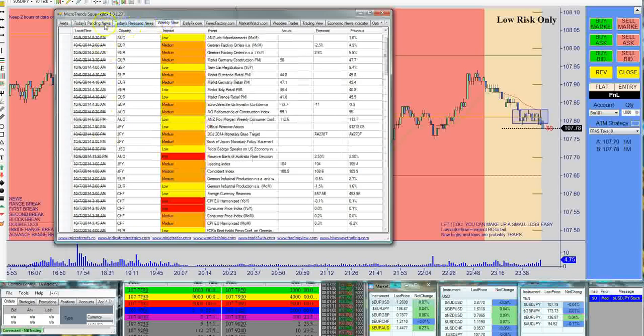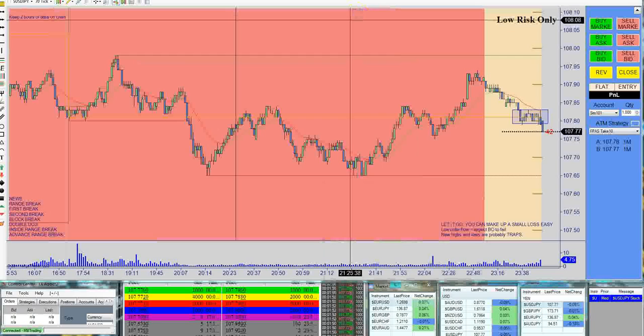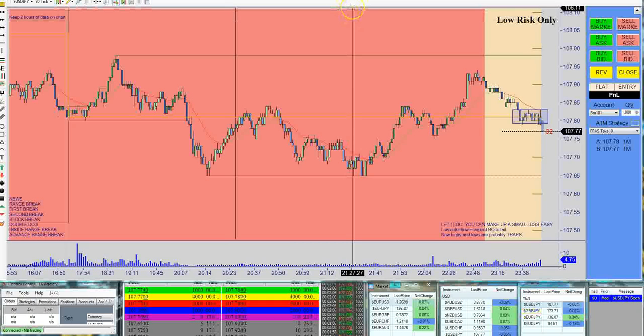I was on the weekly tab here before. So this is our news we got pending for today. And the nice feature about this program is I can minimize it and it'll sound off the news to me about 5 minutes before they occur. It'll start talking and saying, you have a news event coming up, give you a good heads up. Kind of keeps you from forgetting the news.